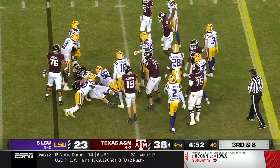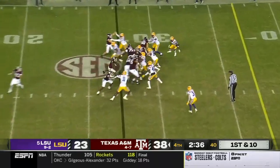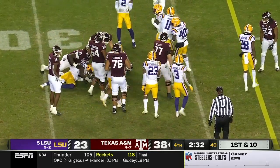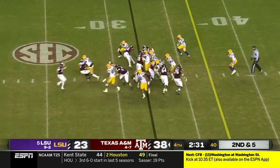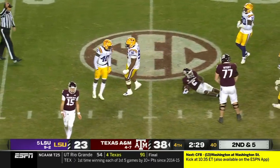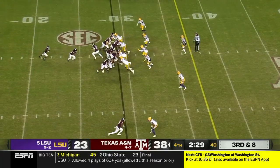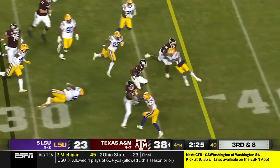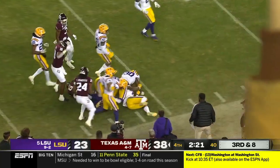Achane continues to get the workload here. Achane. Of course, the other thing with A&M is just look at the roster. And you be the judge as Perkins comes darting in for the tackle for loss. 1 timeout remains for LSU. Achane on 3rd and 8 gets it and adds more.